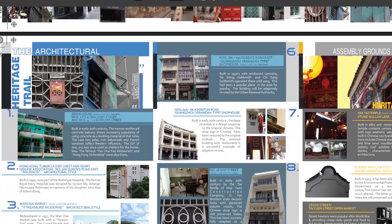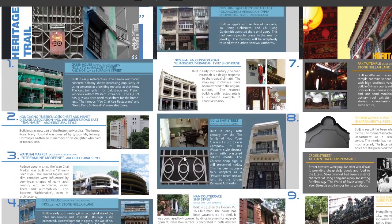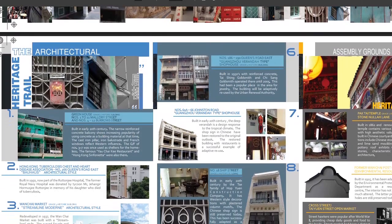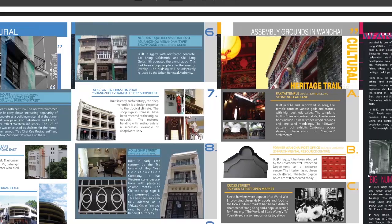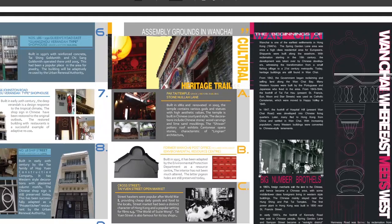The trail is divided into two overlapping routes, the Architectural Heritage Trail and the Cultural Heritage Trail. The Architectural Heritage Trail focuses on historic buildings like the Greenhouse, the Pond, the Blue House, and Bauhaus-style structures, while the Cultural Heritage Trail highlights temples, markets, and community landmarks that have shaped Wan Chai's identity.